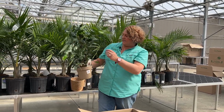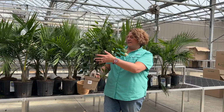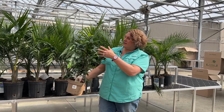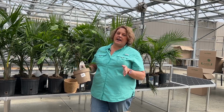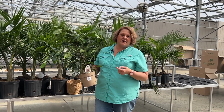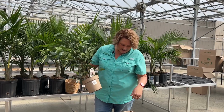Nice ficus. This is a Ficus benjamina. This one is called Danielle. I could see this in a corner at my house. I love the nice airiness to this plant. Really beautiful. So I don't have many house plants myself. I have a lot of orchids. I love orchids. But as far as house plants, a ponytail palm is about the extent of what I have in my house. So I'm really excited to try some of these new varieties myself.